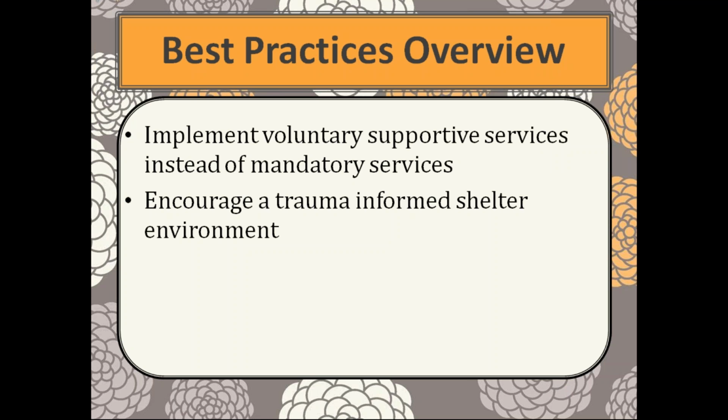And part of being trauma-informed and empowering clients is to understand that forcing them or mandating certain services is taking power and control away. So you're not empowering them, you're not allowing them to choose their path, you're not allowing them to choose what feels best or what their needs are. You're taking their power and control away by mandating these things.